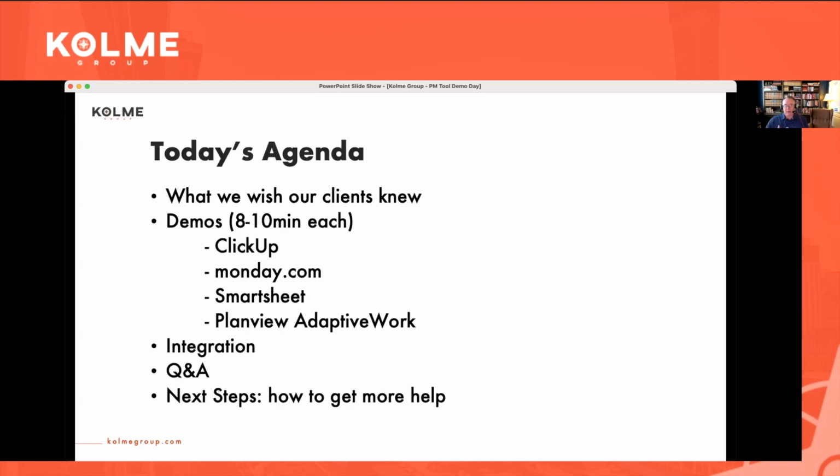Our agenda is we're going to start off with sharing a few tips from our perspective as a consultancy implementing project management tools and let you know some of the things that we wish all of our clients knew before they started their implementation journey.